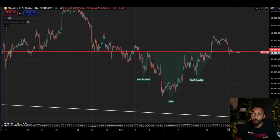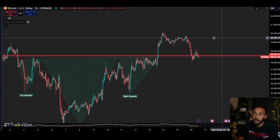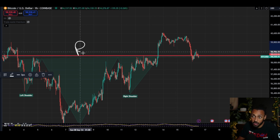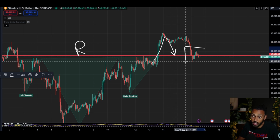Well, you need to watch out for what's happening right now, which is called a backtest. Currently speaking, Bitcoin is backtesting the neckline, and this is normal. It's not something to worry about, but it definitely can kind of stifle the breakout. If the backtest, which is basically, okay, this was a resistance zone, we broke above it, now we're coming back down to it to try to establish it as support.